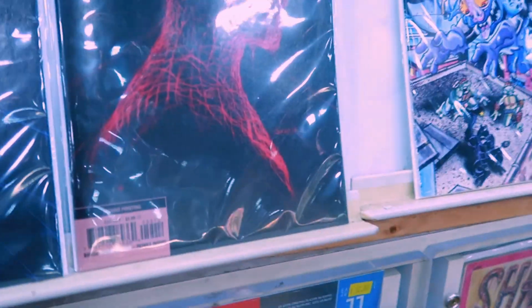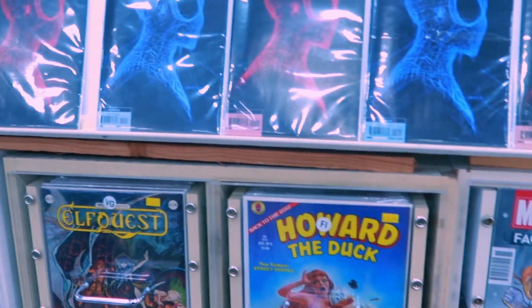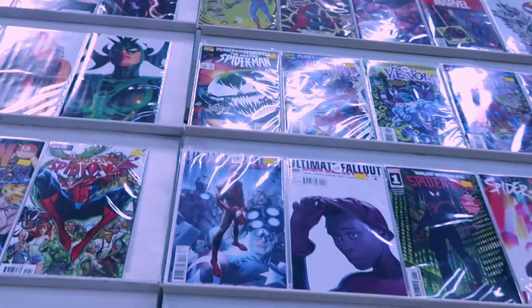It looks like they have a bunch of third and second printings of this Amazing Spider-Man number 55. So still really cool because it's such an iconic cover. So we'll see. I might have to pick one of those up for my comic book collection at some point, but it is really nice to see that Mile High Comics has a bunch of them in stock here today.